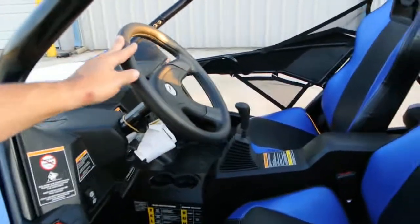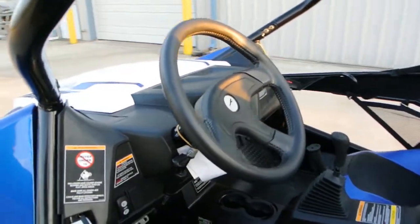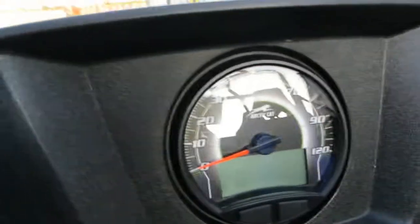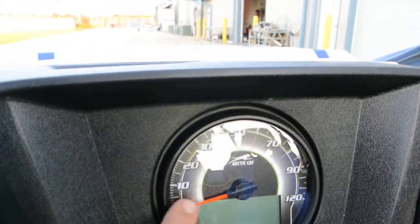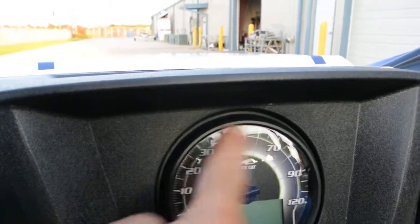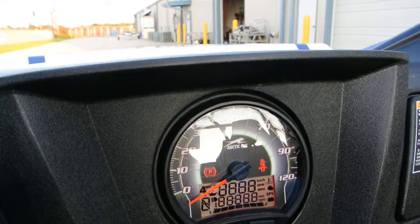You got tilt steering. Again, I mentioned that it had power steering, but the steering wheel also tilts up and down, which is great. Nice big digital gauge. You've got part analog, part digital, so you can switch this from showing tachometer here and speed here, or tach here and speed here. I like them best with speed here and tach here. It's the easiest to read for me.